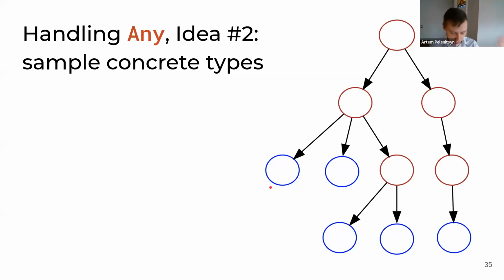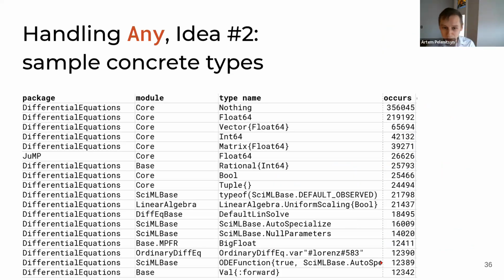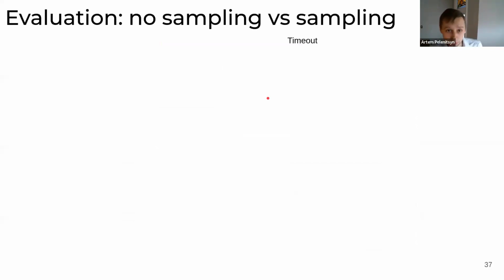So we won't be able to enumerate all of them, but we'll be sampling some of them. So where do we get some of those concrete types? We again apply the harness that we used in the first part of this work, and we run the test suites of the popular packages, and we record what types are used to instantiate the methods during the tests. And we create this little database of Julia types that we can leverage to enumerate all the possible input types.